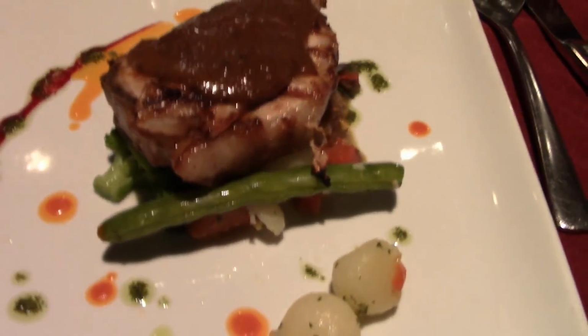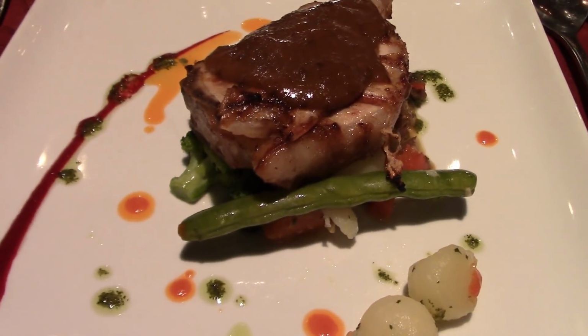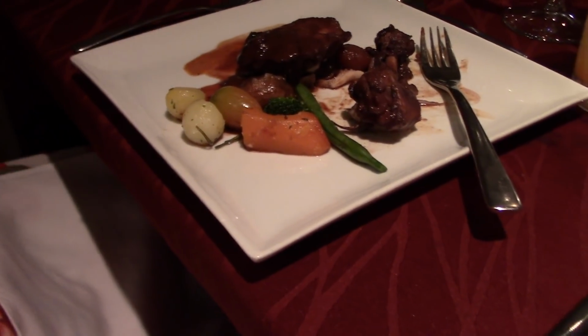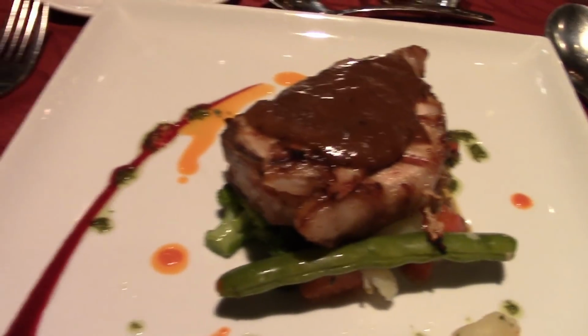This is a French pork chop. How do you know it's a French pork chop? Because of this little strip. Oh, okay. And this is coq au vin, and that's French for chicken with really good sauce over it. It's called coq au vin. It's got wine sauce on it. All the alcohol is okay.